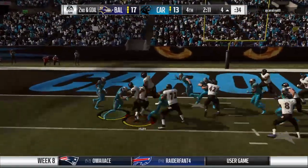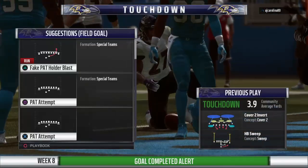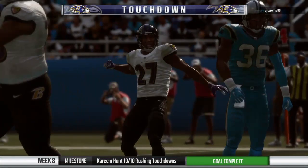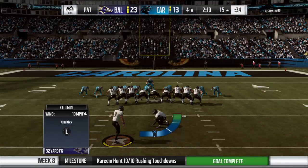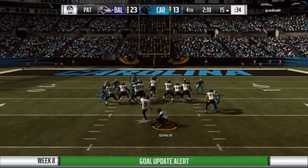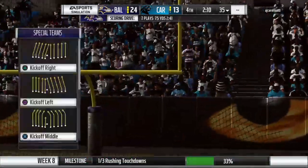They get it to him running left. And he will take it in for a Ravens touchdown. A great effort there, hitting double digits with his 10th touchdown of the season. And the Ravens will add on to their lead. And it's up and good.